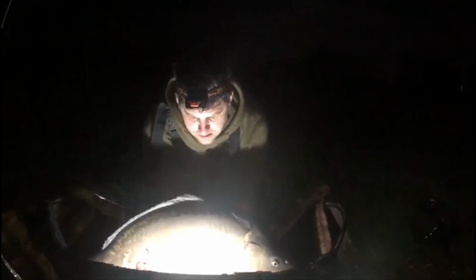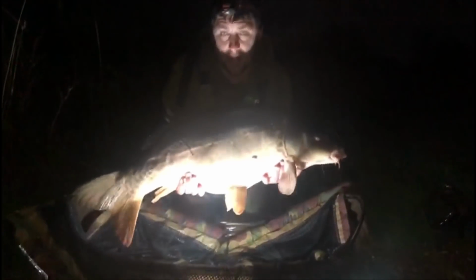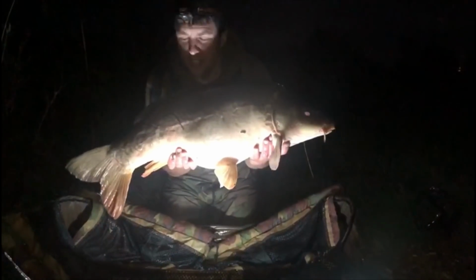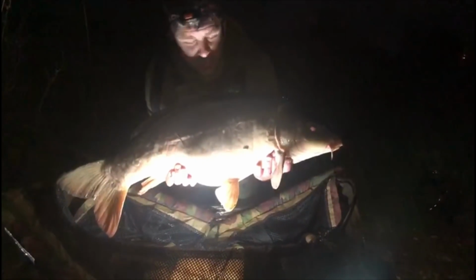Oh God. There we go. Oh, one heavy fish. 27 pound 2 ounces. Put it down a little bit. There, now you can see it. Which is a new PB for me.